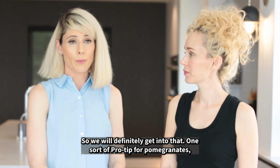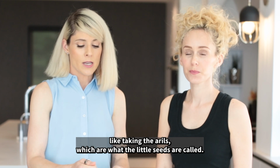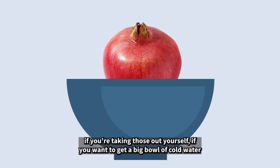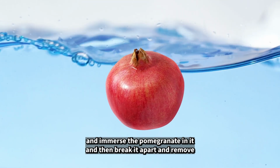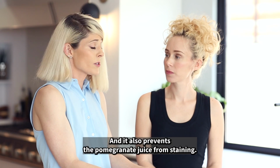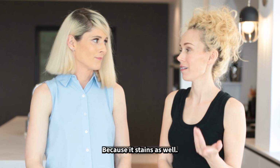One pro tip for pomegranates: if you get one from the store and you're taking out the arils, which is what the little seeds are called, yourself, get a big bowl of cold water, immerse the pomegranate in it, then break it apart and remove the seeds in there. It'll help separate the pith, the white crumbly part that you don't want to eat, and it also prevents the pomegranate juice from staining you.